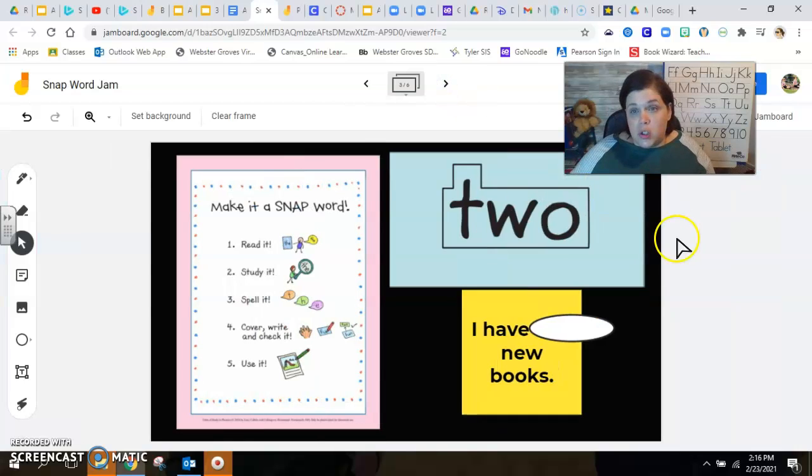This is the word two. Now, two can get tricky. This is two like the number 2, not like I am going to go to the store or I would like some ice cream too. This is the number 2. So that's part of the trick of this word. All right, let's read it together.